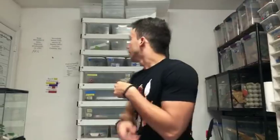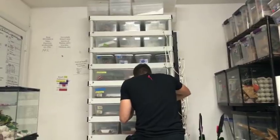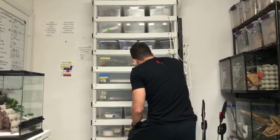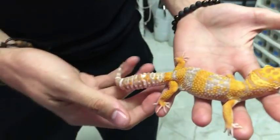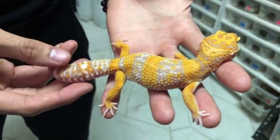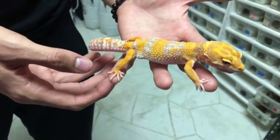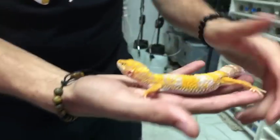Someone asked, "Why don't you breed leopard geckos?" This is why. Because look how stupid they look. I'm just kidding. I like leopard geckos, but I just don't have the space to breed them right now. But she'll be breeding to a giant Tangelo pretty soon. This is a high contrast Tremper albino that I got from my friend, and she is doing awesome.